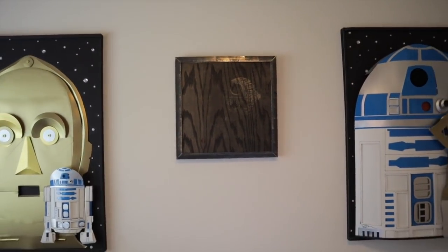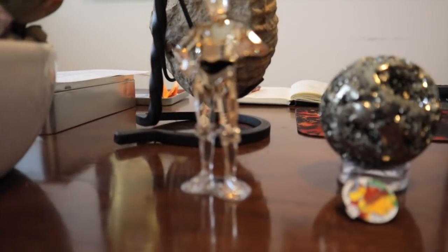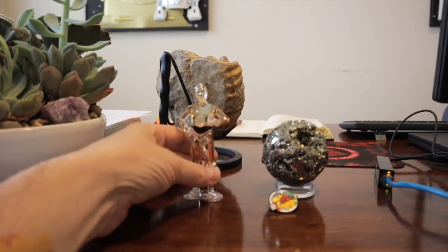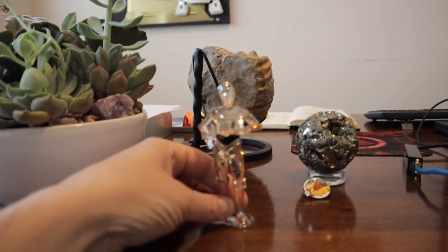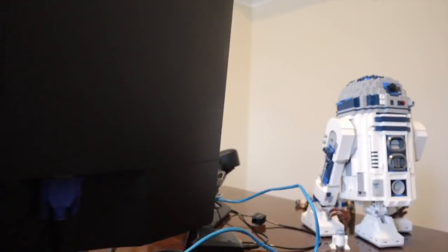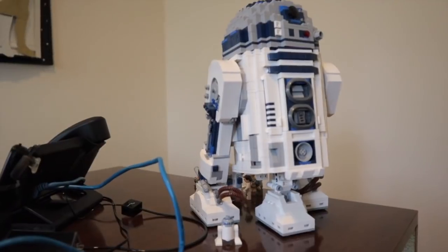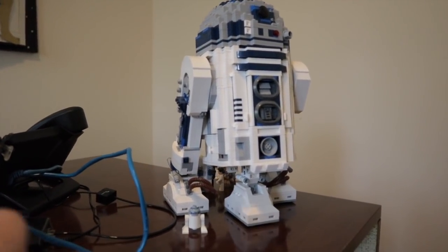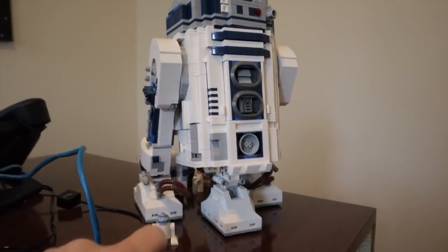I love that. And this was one of my Christmas presents from Jeremy not that long ago. A little Swarovski crystal C3PO, which I love. And this is one of my favorite things, my Lego R2D2, which is really cool. And he's huge. He's really big. Here's the little big one.